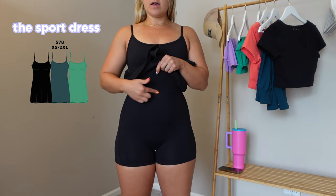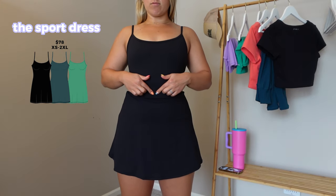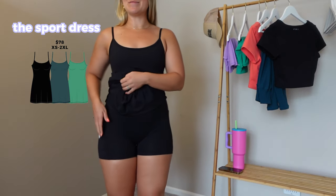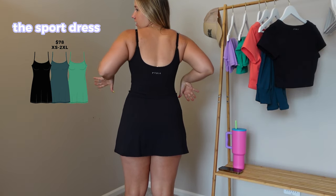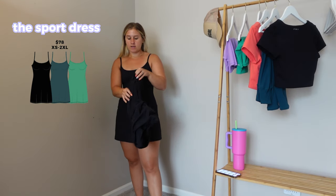The stitching cuts off right in the middle, almost right at the waist, to be honest, because my belly button is right here and the stitching is here. So we've got pockets on both sides, which is really, really nice. A scoop down similar to the mini dress, and then the Petula branding on the back. Built-in bra situation for these dresses.